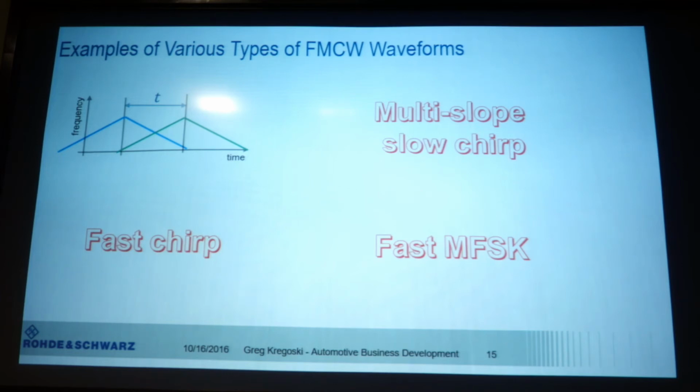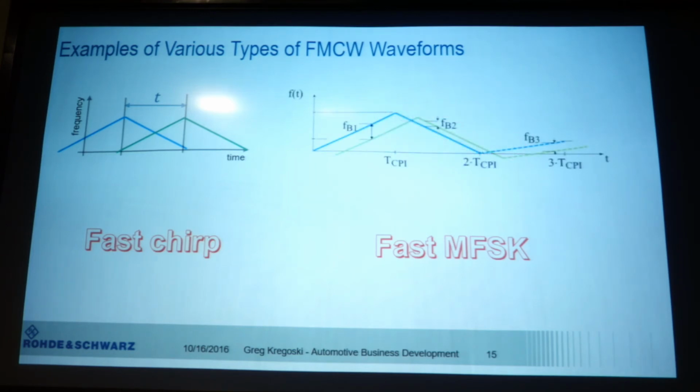It's a relatively slow measurement, and the green triangle is the reflection. Multi-slope with slow chirp is the same thing, except now we add additional slopes. Why would you ever need to add additional slopes? Because in the case of a moving target, you can actually have ghosts that are created from the actual target. So to get rid of those ghosts, you basically use a third slope, and then mathematically that pulls the real targets out of the false targets.